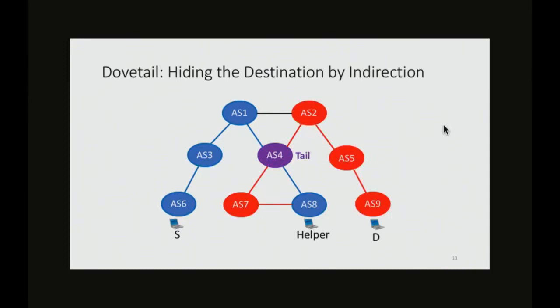And then the helper extends another path, the red path, to the destination. The AS node at the intersection of both paths is called the tail node, and the tail node is responsible for forming the final path, which is the green path. As you can see, in this way no AS will know both the source and destination at the same time.